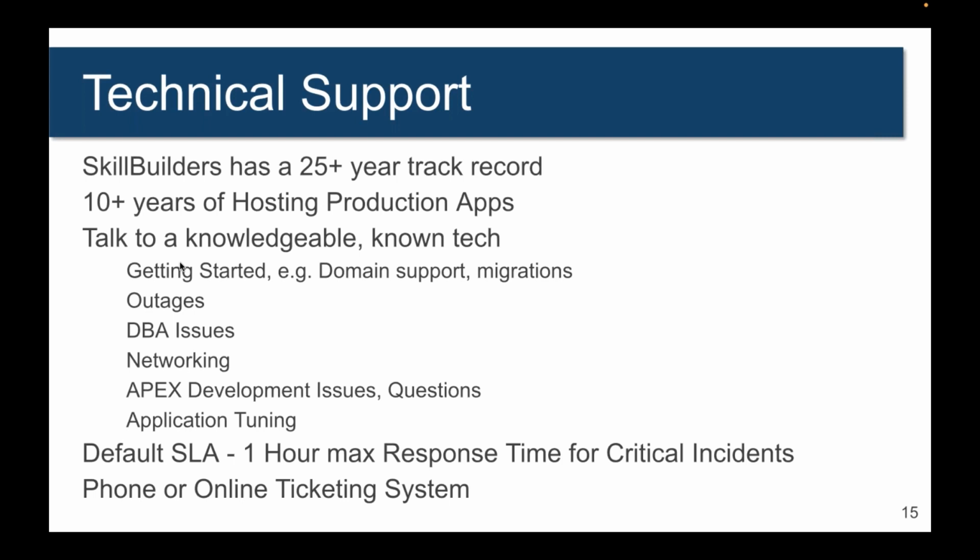DBA issue, perhaps you need some privileges. Perhaps you need a firewall port open. Even APEX development questions and application tuning. Now, the prior ones that I mentioned are all included as part of your hosting fees. The APEX development issues and questions may be an extra charge, or application tuning.